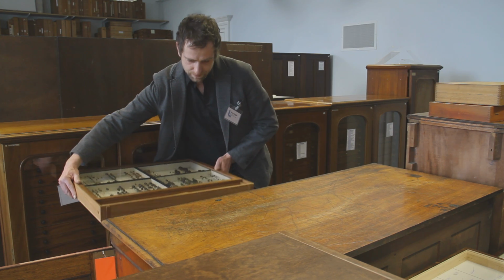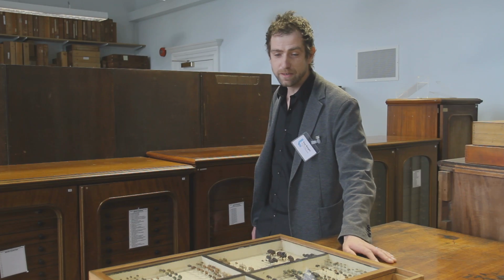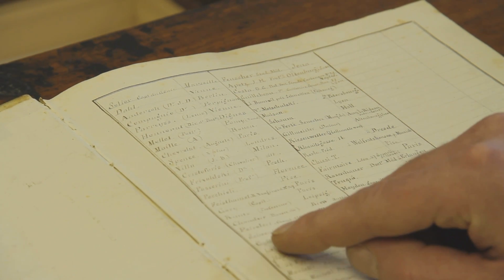The museum's zoological collections as a whole were started in 1855 by the 13th Earl of Derby. They would have included some insects, but we don't know exactly what we had at that time, and we've got very scattered information about what was in the collections before the Second World War.